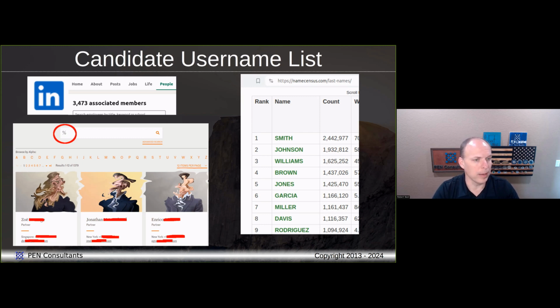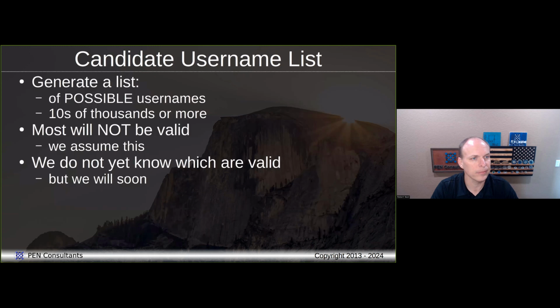Or a third option where we collect names is maybe we could just download a list of, let's say, the top 10,000 most common names. So from this information, we generate a list of thousands, tens of thousands of possible usernames. So a large percentage will not be valid. We know that, but we don't know yet which are valid and invalid.